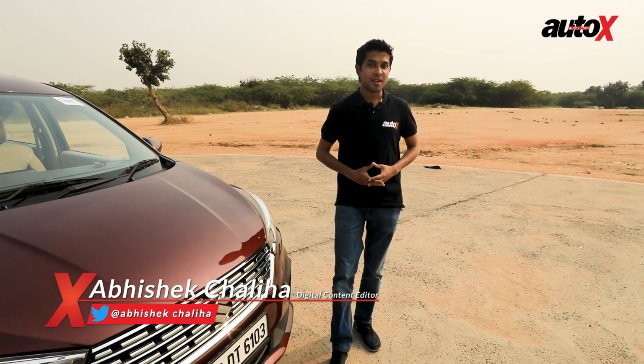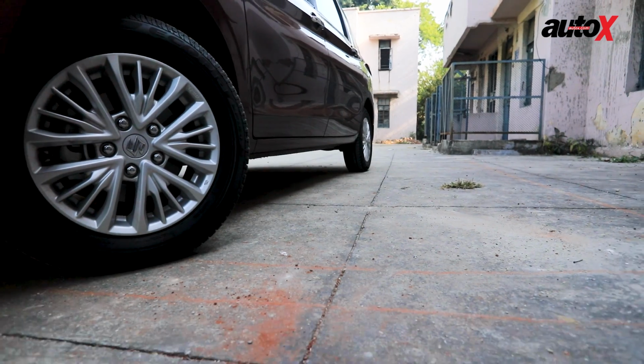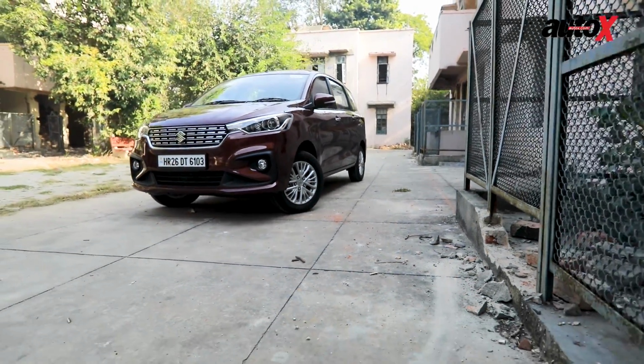Every morning when I leave for work, I see my neighbor's kids being crammed into an MPV as they fight for the best seat in the house for their school run. Now, an MPV or an MUV may not be the most desirable form of an automobile, but it sure is very valid in the real world.